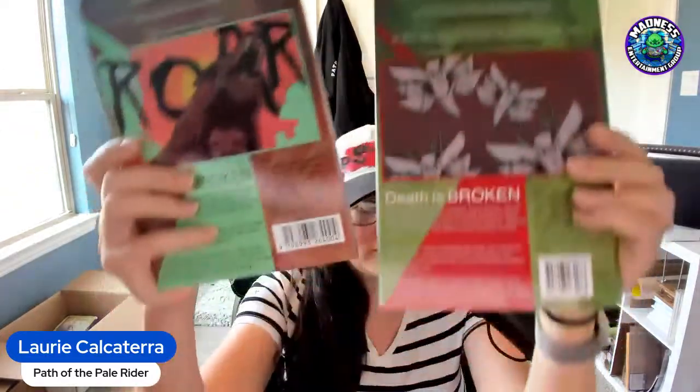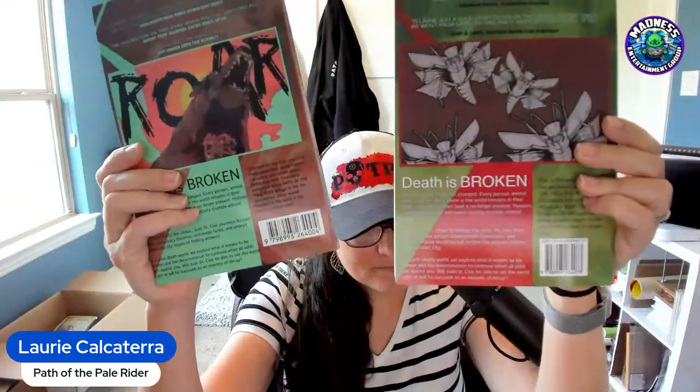Like, they look great together. Front and back look great. Everything turned out real nice. I'm really excited about these.